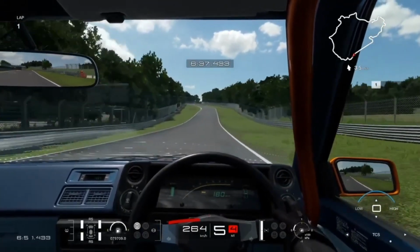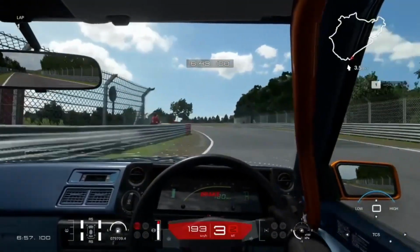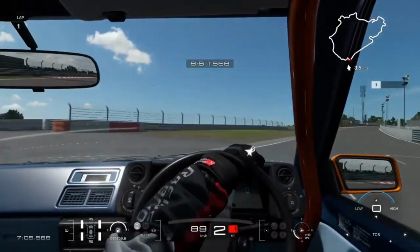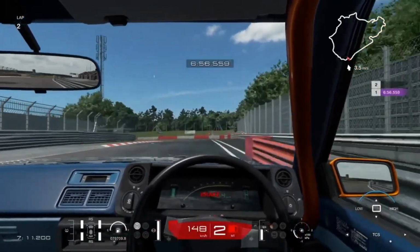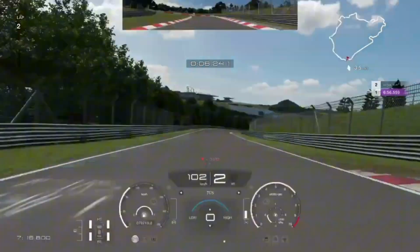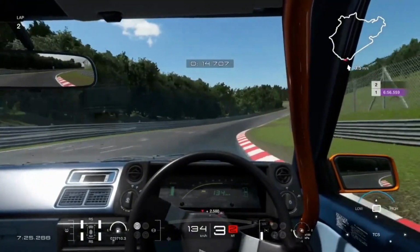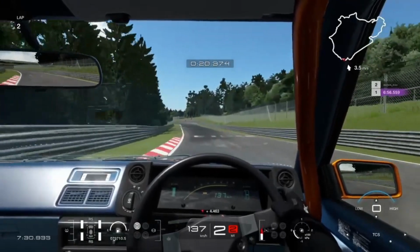Is this car going to do a sub 7-minute lap? I haven't even kept an eye on the time. Oh wow, messed up the final corner, Turbo. 6:56. Wow! That is impressive. That's impressive. Like, that is seriously impressive. And I messed up the final corner so bad. Like, so bad.